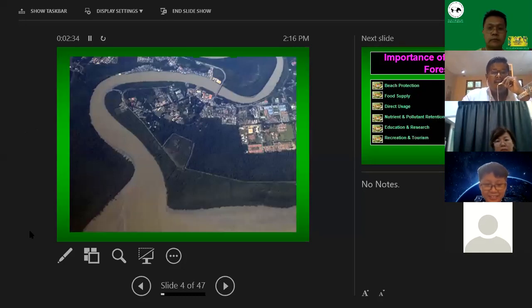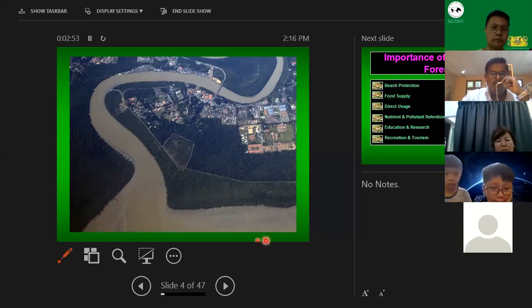Okay, and now, this is the Kuala Selangor Nature Park. This area, the green areas, is all Kuala Selangor Nature Park. And this is all secondary forest. And this is a lake area, and this is also mangrove forest. And this is the Strait of Malacca, and this is the Selangor River. You all know Selangor River? Selangor River is actually quite popular.